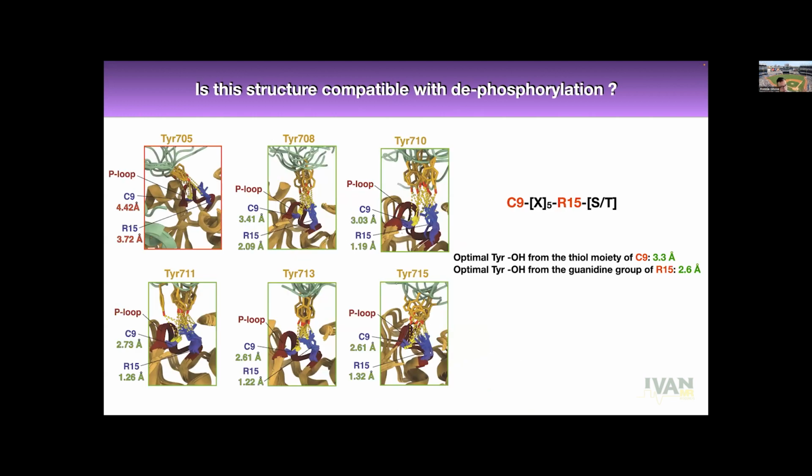So we used MODELLER to model the tail back on, and we defined two key sets of distances between the catalytic cysteine on the phosphatase and this arginine. This is a conserved motif on the cysteine-dependent phosphatases. Then we took a crystal structure of a mimic and saw whether the various tyrosines, there are 6 of them, can actually access the active site in any optimal way, so that they could be dephosphorylated.